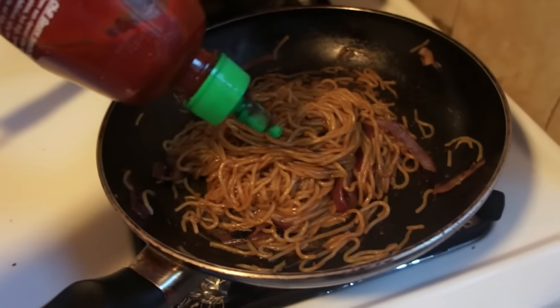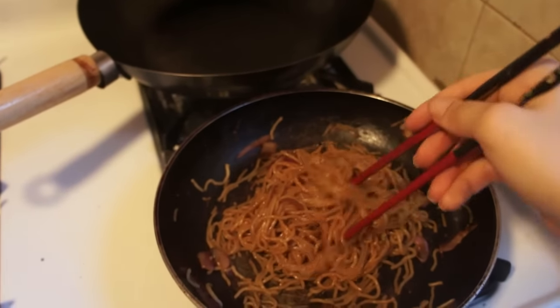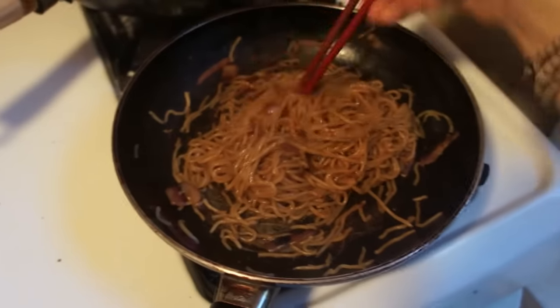So these are the yakisoba noodles. I like to saute some onions and add some sriracha and seaweed. And this was kind of like my late lunch, and it was really, really delicious. I love these.